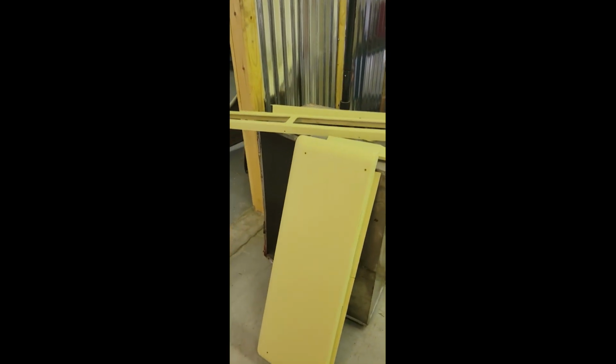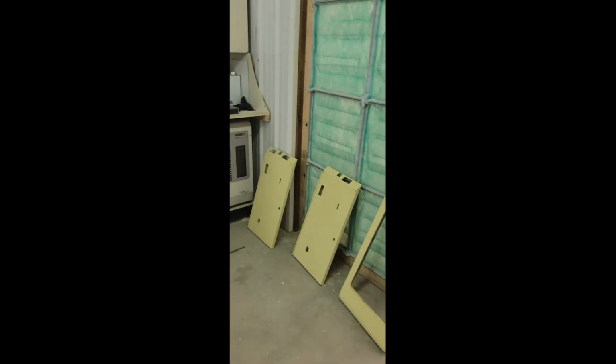You get different machines out of them. A lot of parts everywhere. This is before.